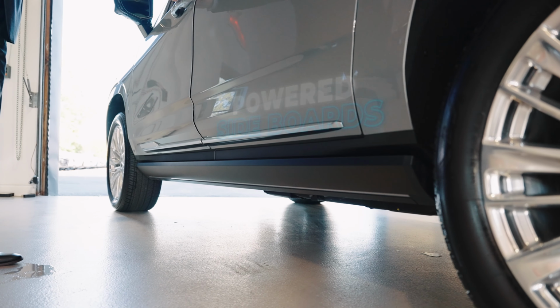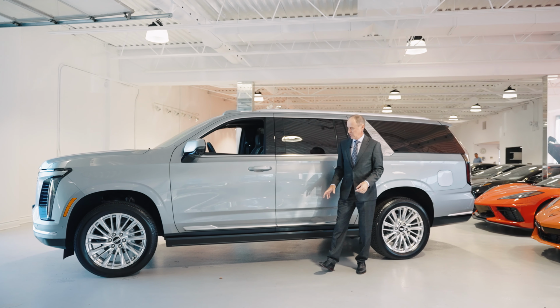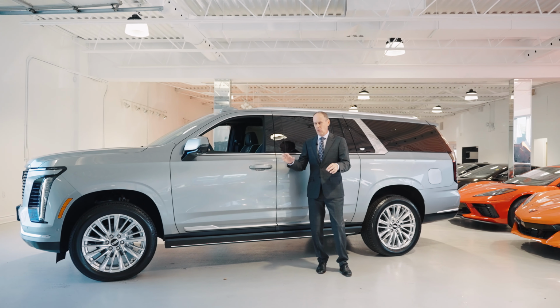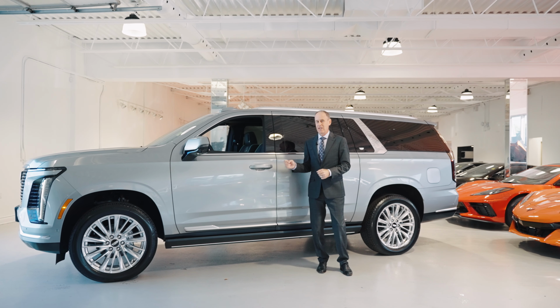The other thing that you'll notice is that this has the power boards on it. And being a premium luxury, it comes standard from the factory with fixed boards. The only way you can get the power boards is if you get the Sport Touring package, which I was just telling you about. So this is not quite like a full-on Platinum, but this is a premium luxury with a lot of those great features.